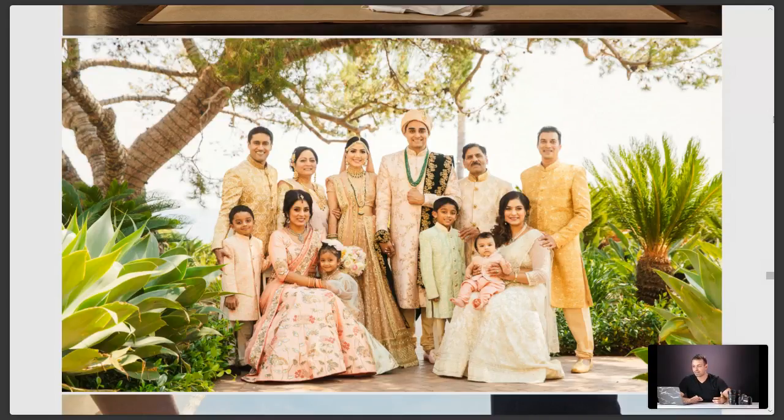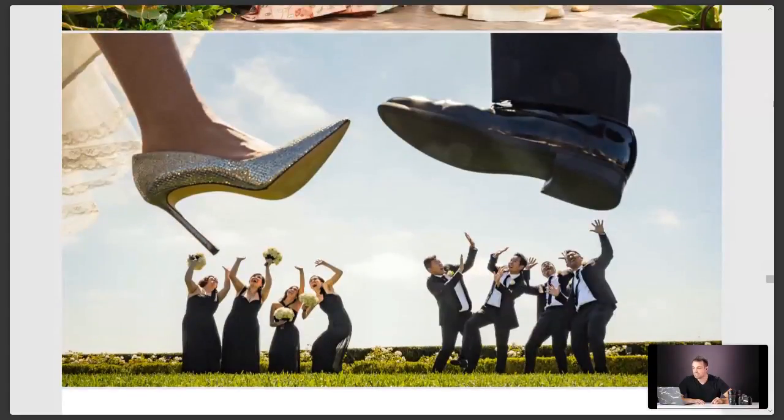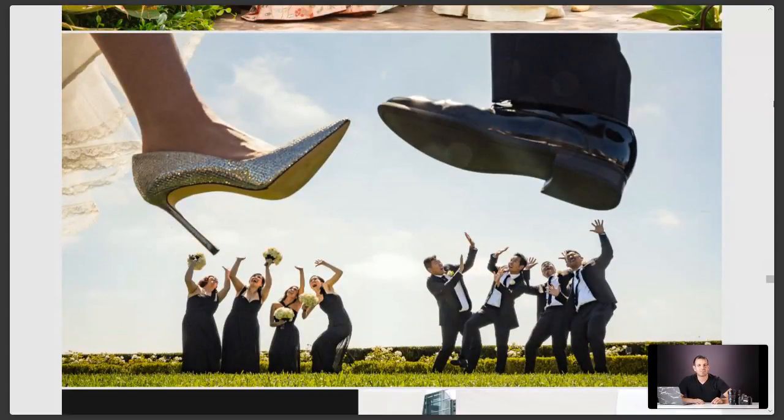Now, how about another cliche kind of image? The bride and groom, bridezilla, groomzilla, the stomping shot. I've always seen that shot done one or the other. What if we did the whole wedding party? What if both feet came in from each side? What if we did this?